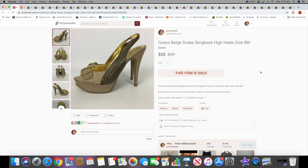All right, so I had one sale on Poshmark, and this is a pair of Guess slingback heels. These sold for $35 plus the Poshmark shipping. And look at this, last I shared these was December 30th. I have been absolutely terrible with sharing my Poshmark closet lately. So I feel like somebody must have been specifically searching for these, because it's not like they were popping up in feeds, since it's been so long since I've shared them. So that was my one sale on Poshmark. But again, I haven't really been putting much work into Poshmark at all.